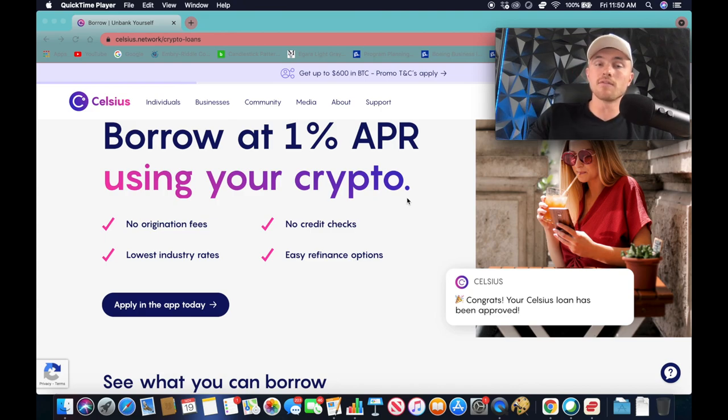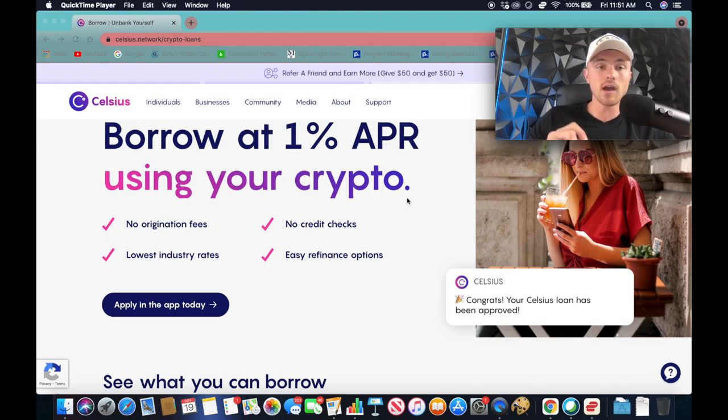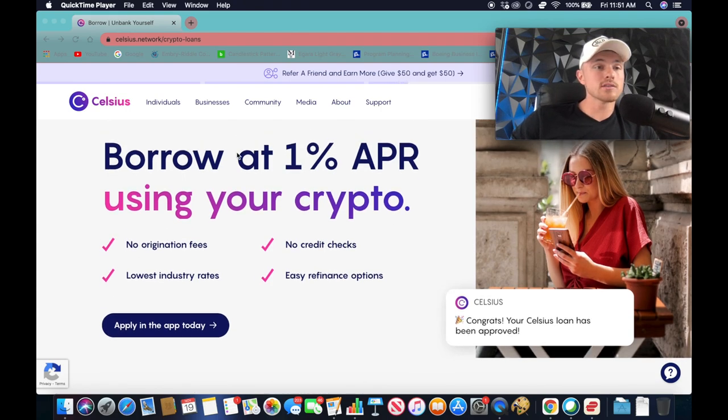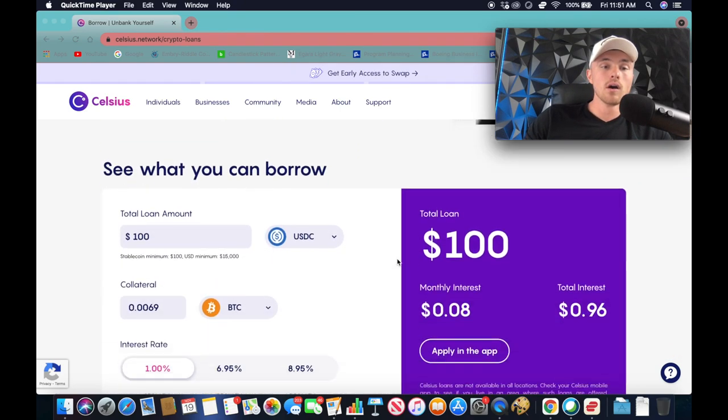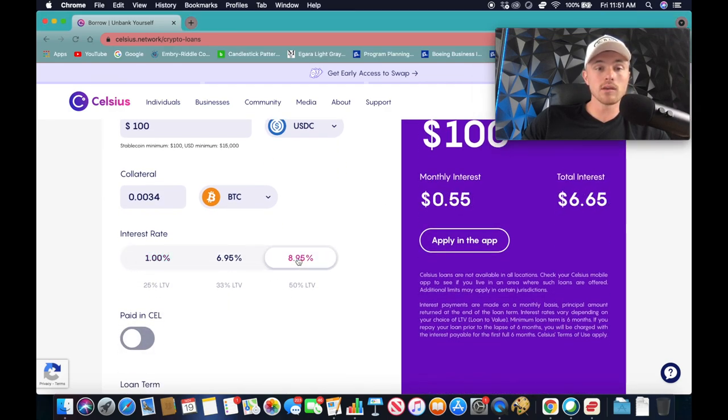And then once I refinance out of the airplane with AOPA, EAA, one of these aviation finance companies, and solidify a long-term loan on the airplane, I'll pay back the Bitcoin and still hold all the appreciation and get no capital gains. So in order to do this, and you can do this for any asset, I recommend Celsius. You can borrow at 1% if you do a 25% loan to value loan, or what I did was a 50% loan to value loan at 8.95%.